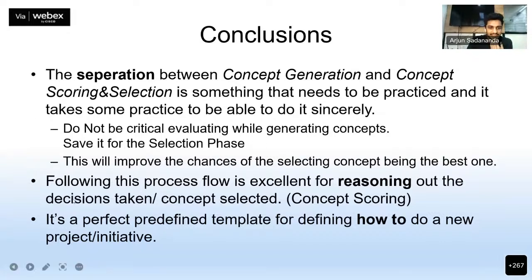So yeah, that separation. Process flow is excellent for reasoning. If someone comes and asks you questions, we already discussed two kinds of questions, right? Why you chose this idea? Why is this a new idea that someone comes up with? That also will be considered. All of these different questions that people can come up with, you'll have good reasoning for all of the answers ready with you whenever someone comes and asks you, because you have followed this process systematically.